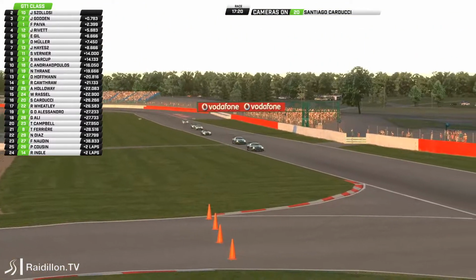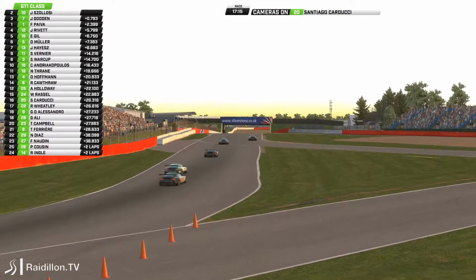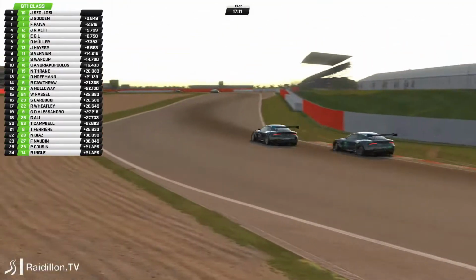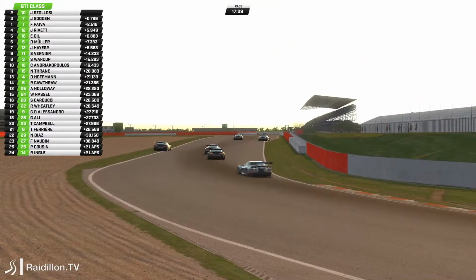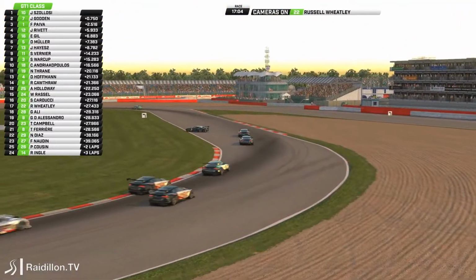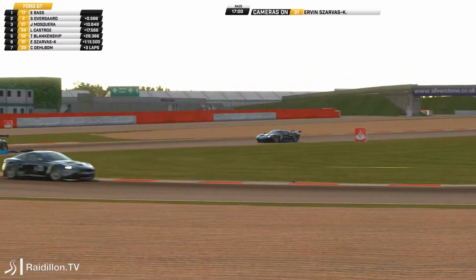And that's coming out of Club right now, and we'll be coming down into Abbey. I want to watch this with Wheatley and Carducci. It's the 16th and 17th. Coming down to Bridge. Carducci's doing some weird weaving, and oof, they're going to be side by side going onto Priory. Wheatley hits the grass. That's a Ford there of Irvin Savras K. Gone off and just goes across the track.